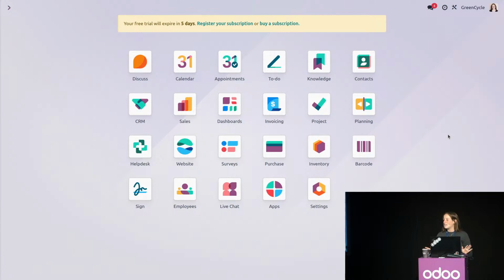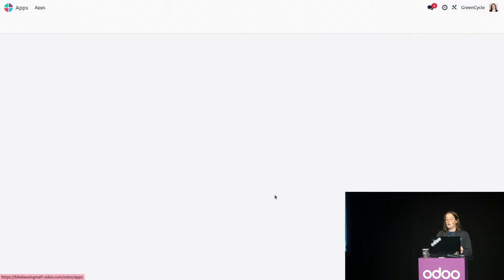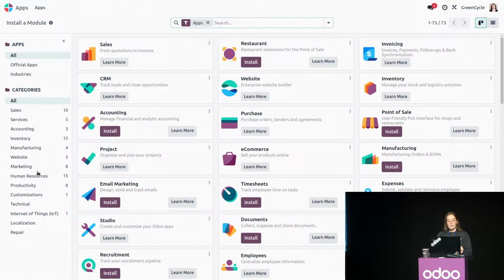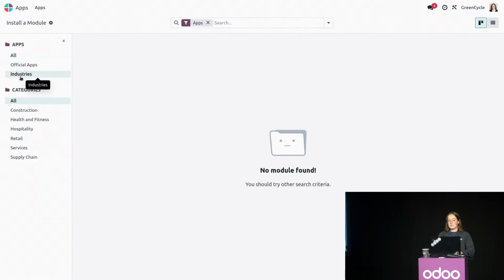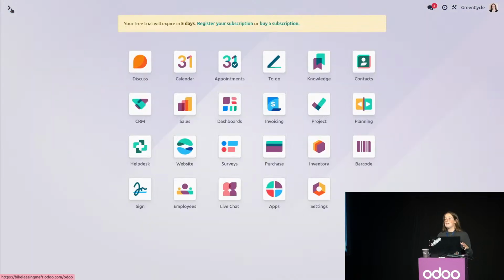Here in the case of Green Cycle, they begin by really using everything that concerns their daily tasks, but we're thinking about implementing everything that concerns human resources in a few months. Well, very easy to do. We'll just go through the apps, human resources, and install the applications that we need. Because indeed, the industry modules that we saw here are really implemented to be configured, but used within the broader Odoo so that you have access to all the existing features.